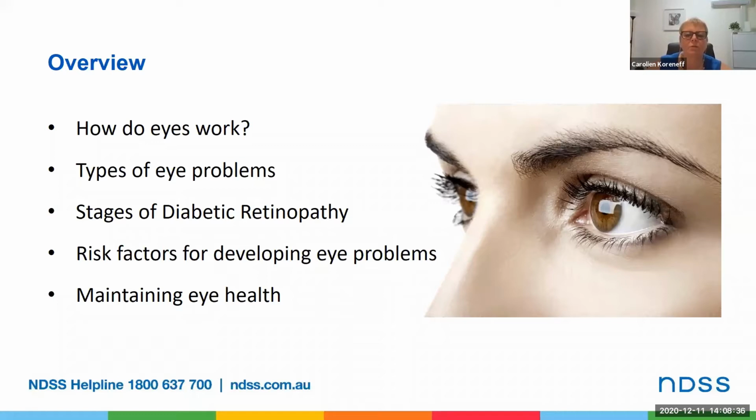Vision is part of who we are, and the importance of our eyes is often underappreciated until we experience a problem with them. As we get older, changes to our eyes mean our sight becomes more vulnerable. For people living with diabetes, vision loss is one of the most major complications, so it is important to stay on top of eye health. With diabetes, you have an increased risk of developing eye problems, which, if left untreated, can lead to reduced vision or even blindness.